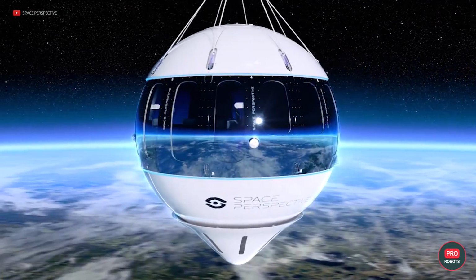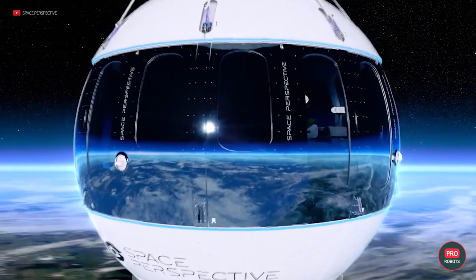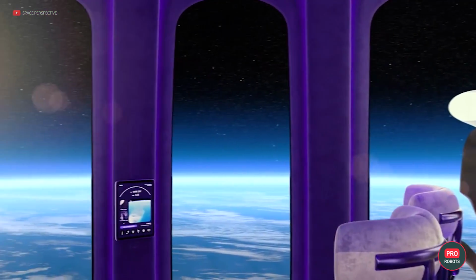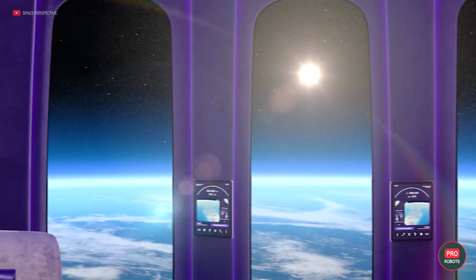lifted into the air. Eight passengers and the ship's captain in a luxury capsule with a bar, Wi-Fi, amenities, and even a space spa will ascend to an altitude of 20 miles or 30 kilometers above Earth, which is not even close to the edge of space, but still allows you to see the curve of the planet or prove the Earth is flat. Either way, this thing is going up, and when it comes down and lands, they will be picked up by the same ship.